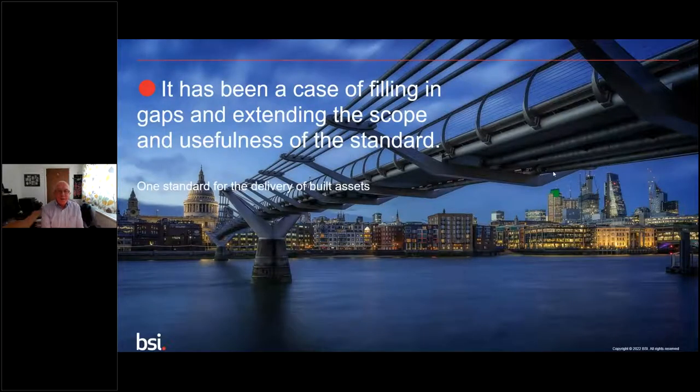Just a little statement here. Basically, what we've done is build on the good work that was done in 2015 and 16. We've merged the standards, we filled in gaps and we broadened the scope. But it is now one standard to cover the delivery of built assets, buildings or infrastructure.